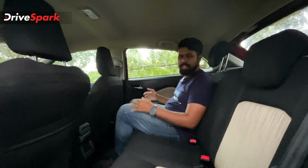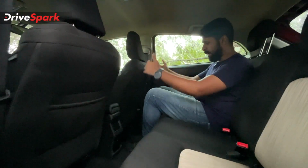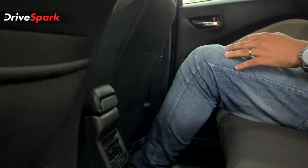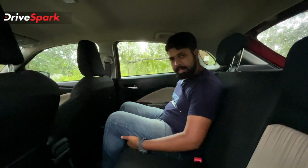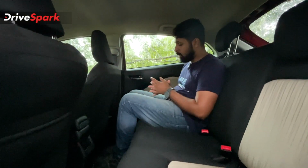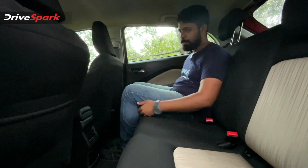This is the rear seat of the new Toyota Glanza, and in here also it is pretty spacious. As you can see, the front seat has been adjusted to my driving position, and yet I have so much knee room and ample leg room at the bottom. What we do wish for was better thigh support, under thigh support. Of course, it is good, there's nothing to complain of. However, over longer distances you might need a bit more under thigh support.